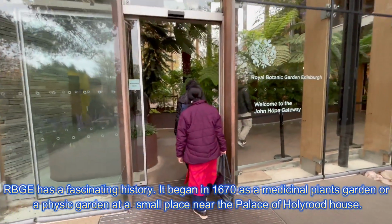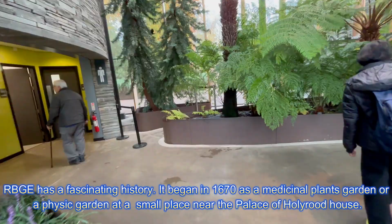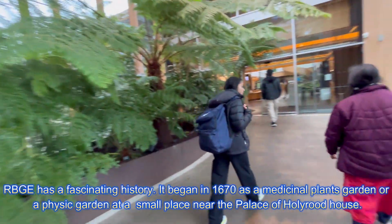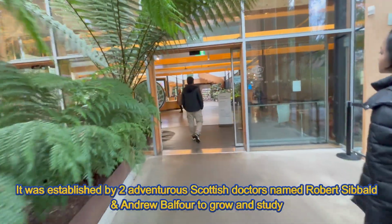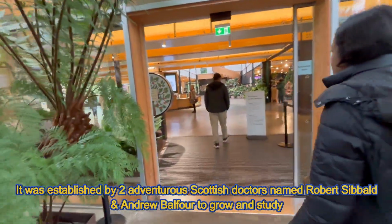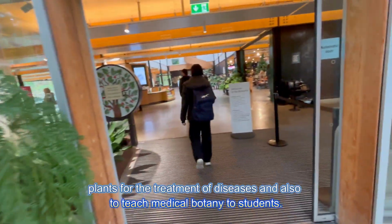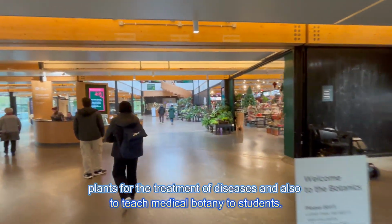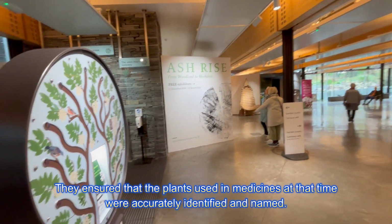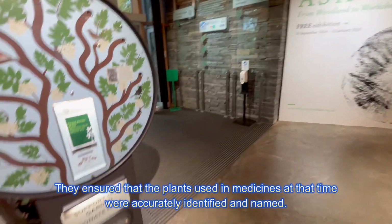Royal Botanic Garden, Edinburgh has a fascinating history. It began in 1670 as a medicinal plant garden or a physic garden at a small plot near the Palace of Holyrood House. It was established by two adventurous Scottish doctors named Robert Sibbald and Andrew Balfour to grow and study plants for the treatment of diseases and also to teach medical botany to students. They ensured that the plants used in medicines at that time were accurately identified and named.